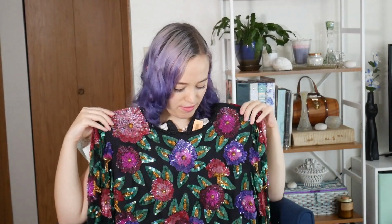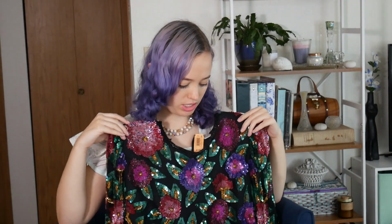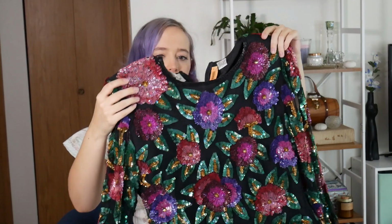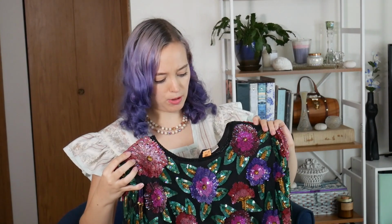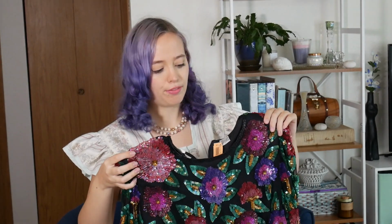This is a fantastic classic 80s piece. This was a mindless purchase. I also didn't look it over well in the thrift shop, so it has a stain in the front, here-ish. I really liked the pointiness, the different shapes here, and like a lot of the pieces from the 80s like this, it's silk and beaded, and so it looks really pretty, but I didn't need it. The lining is polyester, but the garment itself is silk.